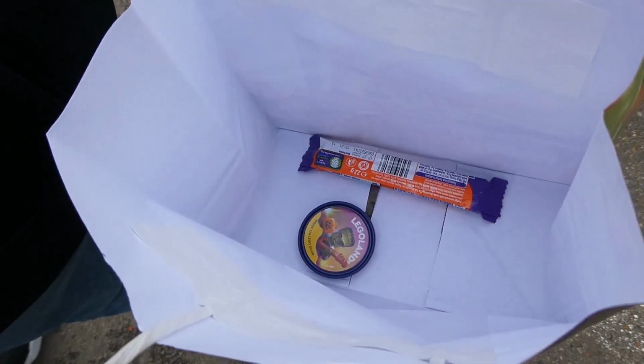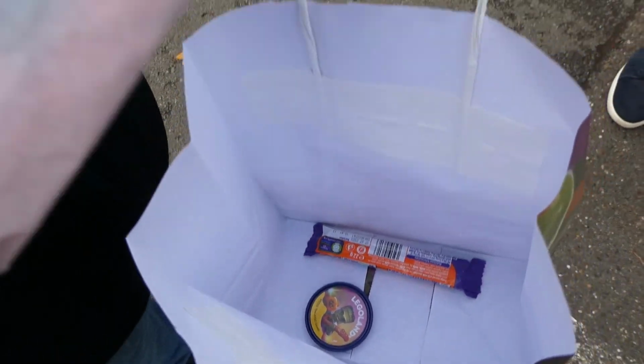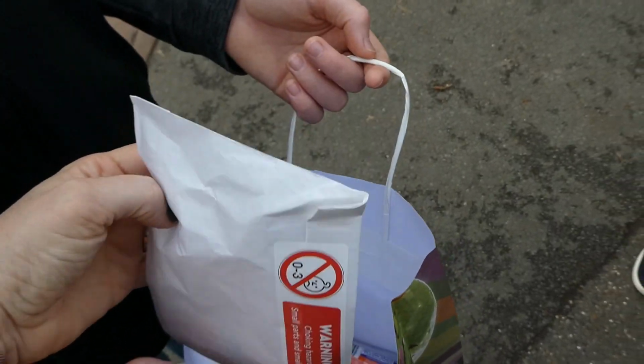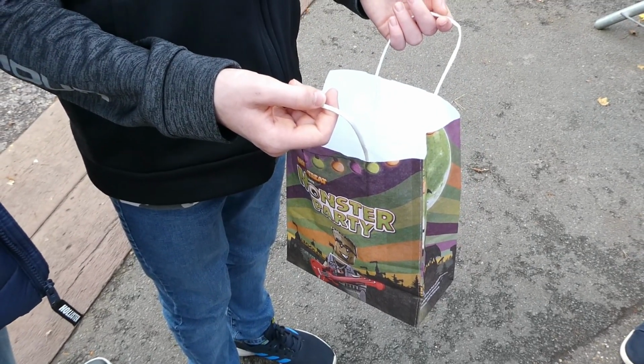So here's the contents of Harry's little treat bag. So he's got a little fudge bar, a limited edition kind of pop badge, and in there is, I believe, some orange Lego to make himself a pumpkin, which all comes in a really cute little bag. I mean, it's a nice little treat and it doesn't cost anything, but I'm kind of glad we didn't wait 45 minutes for it.